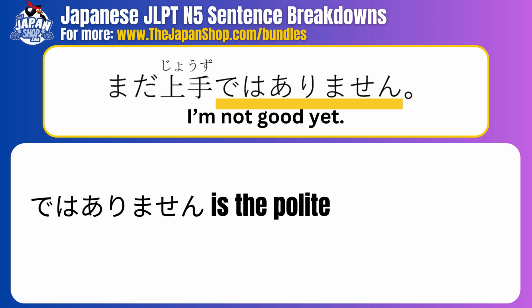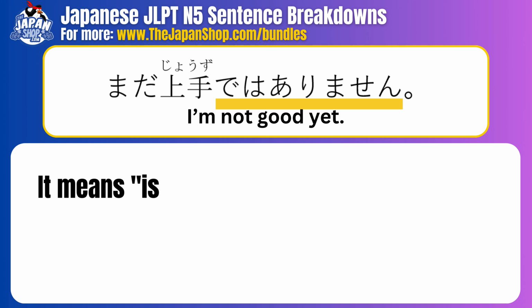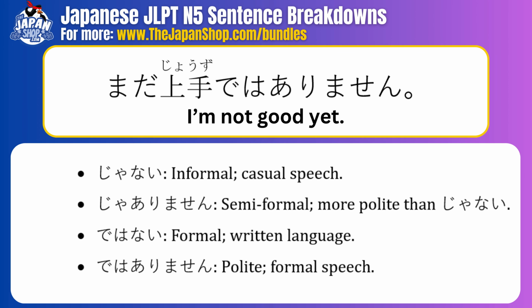Dewa arimasen is the polite negative form of des. It means is not and is used to indicate a negative state or quality in a polite form. Here are the other forms.